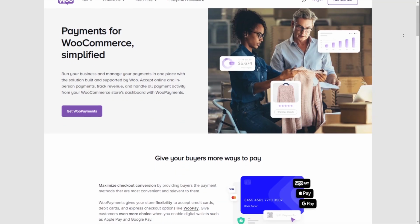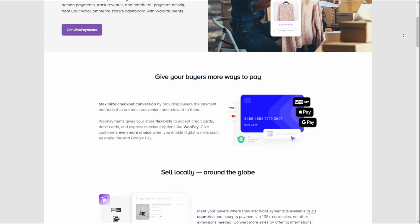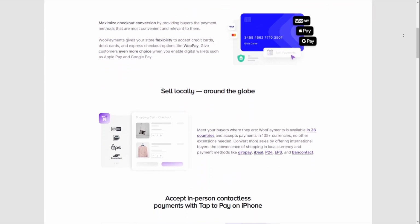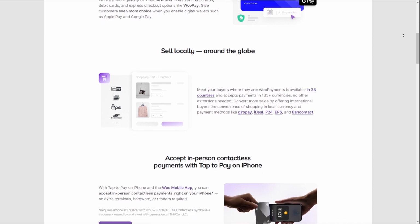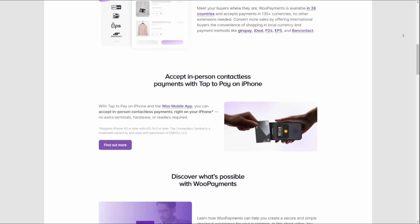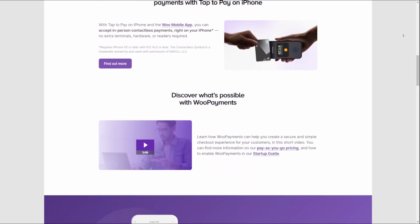Let's start with WooCommerce Payments. WooPayments is a powerful payment solution designed to streamline the checkout process for WooCommerce stores. With its wide range of payment methods, currency support, and advanced features, WooPayments simplifies online transactions and enhances the overall customer experience. Now, let's talk about some of its benefits and features.